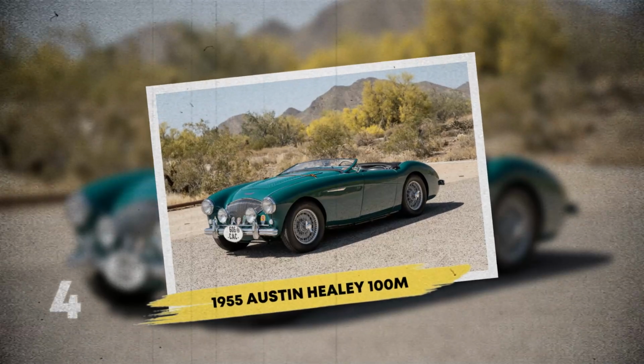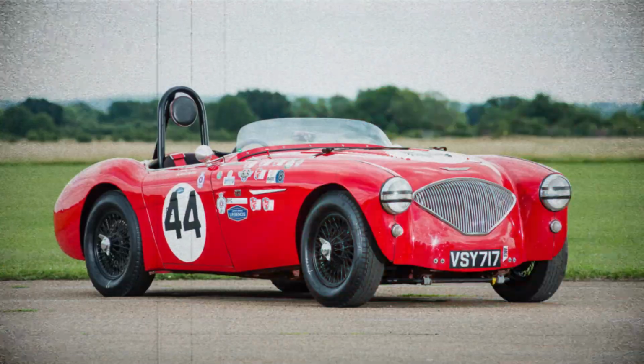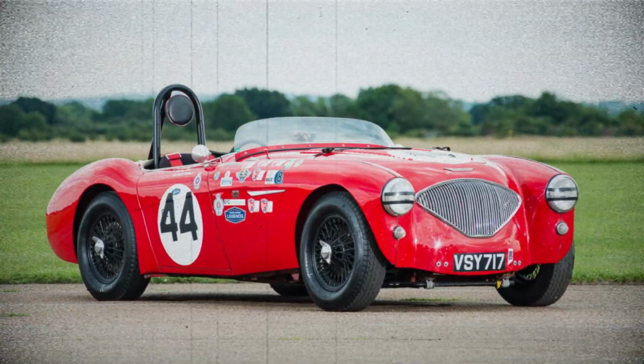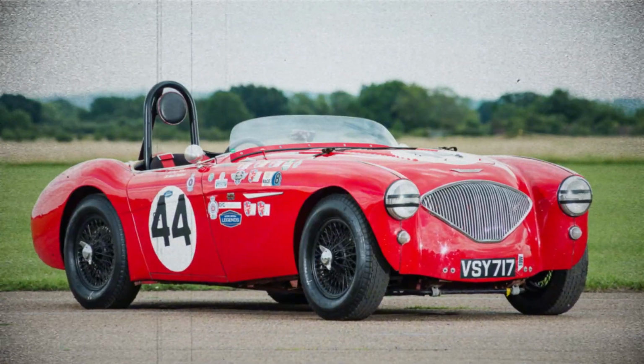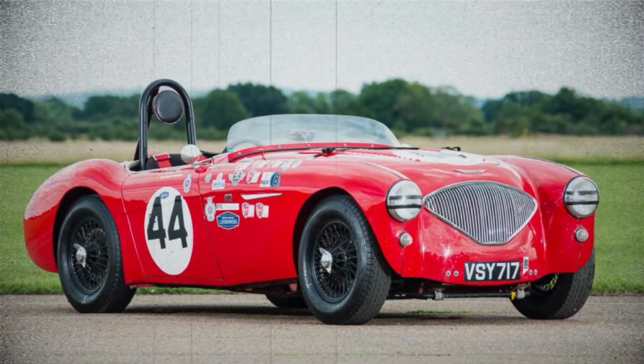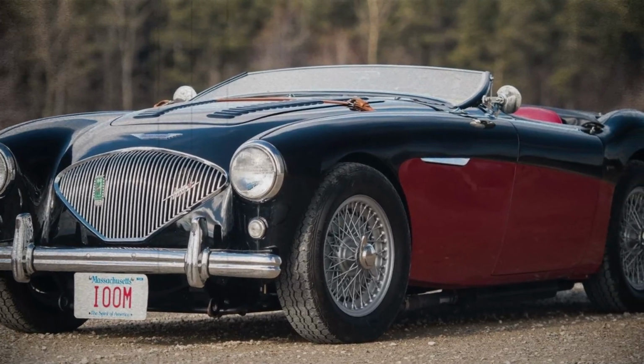Number 4. 1955 Austin Healey 100M. Another British roadster makes the list. The 1955 Austin Healey 100M. This was a lightweight, high-revving sports car built for the open road. Eastwood loved his Healey for its simplicity and pure driving experience.